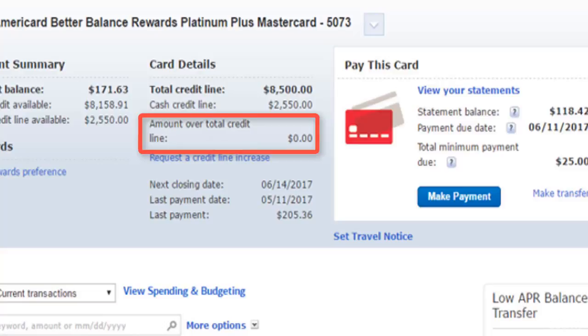Now, amount over total credit line is exactly what it means. Did I spend more than the credit limit? Honestly, I have never, so I don't know what happens when you do. I would think the credit card gets declined, to be honest, which is where you hear the term maxing out your credit cards. Then again, we're not even going to worry about this, because you should never have to worry about it, because you're never going to max out your credit card.